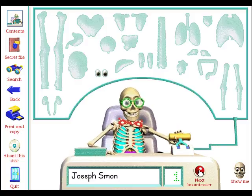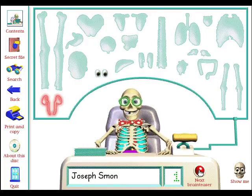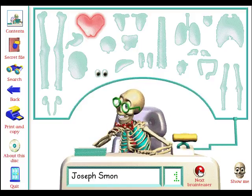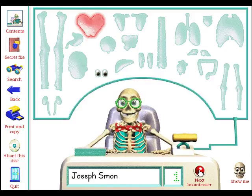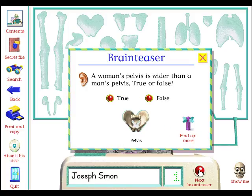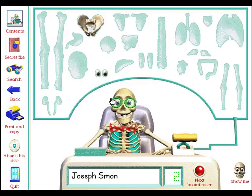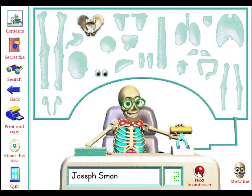Okay! Woohoo! It's the pelvis! Here goes! A woman's pelvis is wider than a man's pelvis. True or false? That's it! You've collected another body part. Okay! Woohoo!